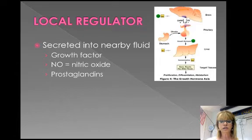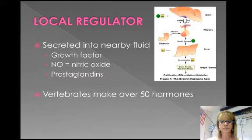Prostaglandins, or PGs, are modified fatty acids. They're found in semen, and they stimulate smooth muscle contractions in the uterus to control the movement of sperm. In the placenta, prostaglandins induce contractions. Vertebrates make over 50 hormones, and they may reach many tissues, but only the ones with the right receptors are affected.